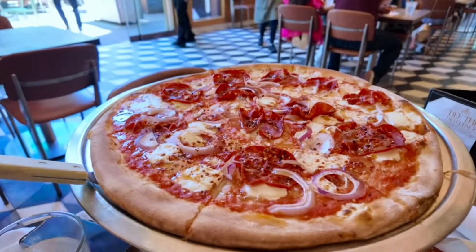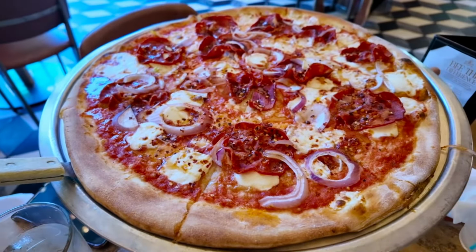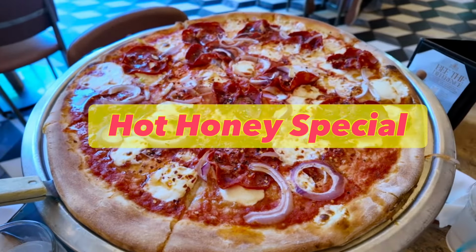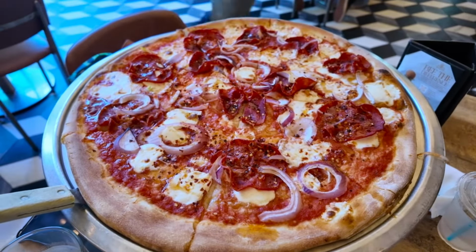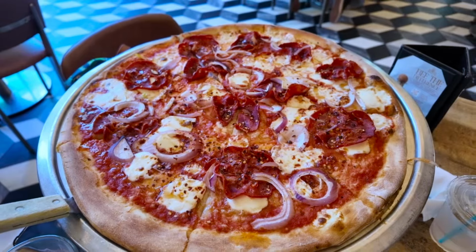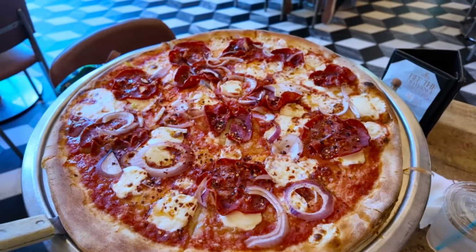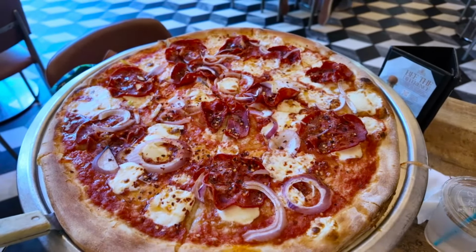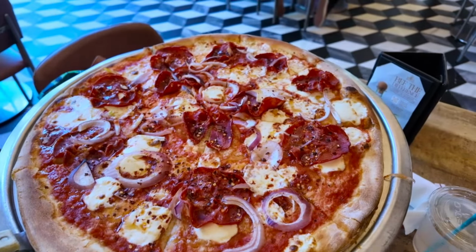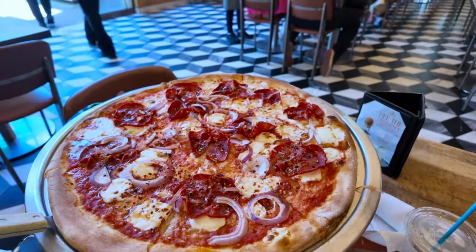Wow. So this is the pie that we got. It is the hot honey special pizza. It has Parmesan, tomato sauce, large pieces of, not pepperoni, what were they? They were capicola, and the pepper flakes. So it's supposed to be spicy. Looks good. Here we go.